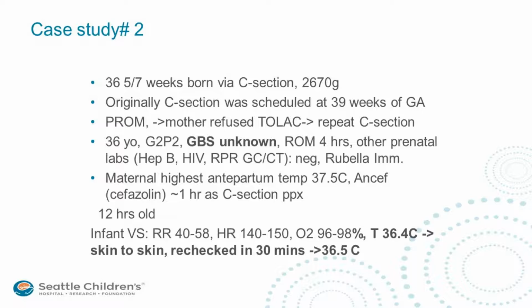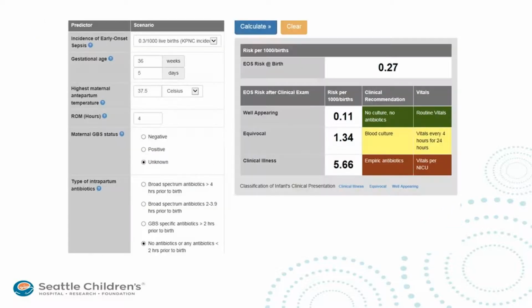Right here, right? So let's see what we got. By putting all the numbers together: mom, unknown GBS, even though she received cefazolin, which is a GBS-specific antibiotic, right? But it was only given 1 hour prior to birth. So instead of selecting this category, I selected this because it was given less than 2 hours, all right? And here are the numbers I see.